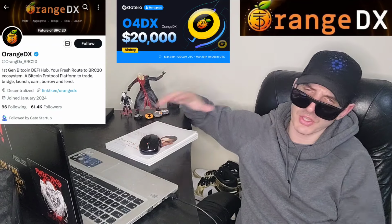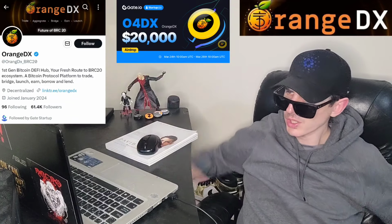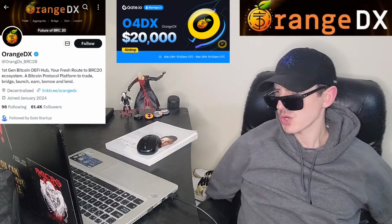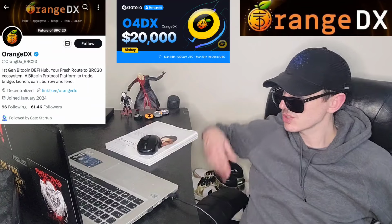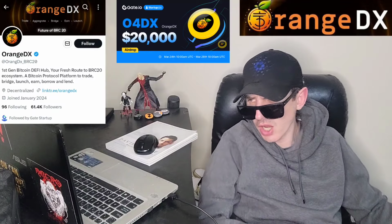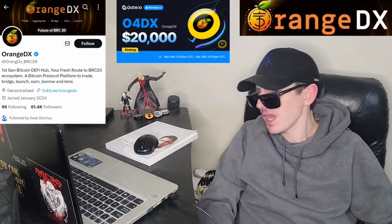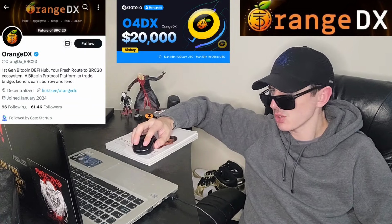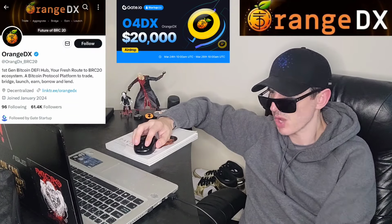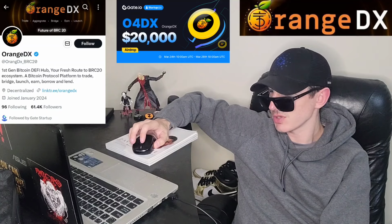Then we have this token's also on the Binance Smart Chain. So you could basically fund your Trust wallet or your MetaMask wallet with Binance Smart Chain. Go into the dApps, find PancakeSwap, and then trade your BSC for the O4DX token using the contract address that you can find on their official webpage, which is OrangeDX.com. You may have to set slippage if there's taxes. Unfortunately, it is not available yet on PancakeSwap because the token is getting launched here March 26th, so probably around the same time it gets listed on Gate, it'll be on PancakeSwap.